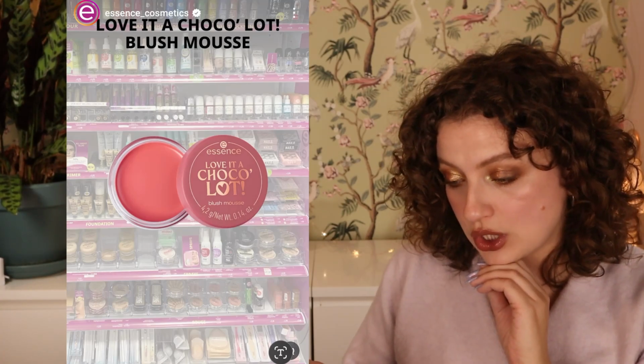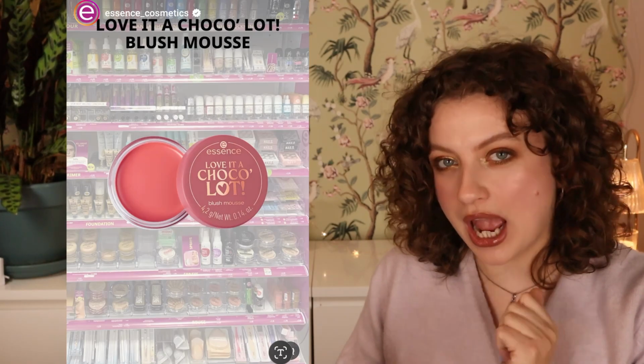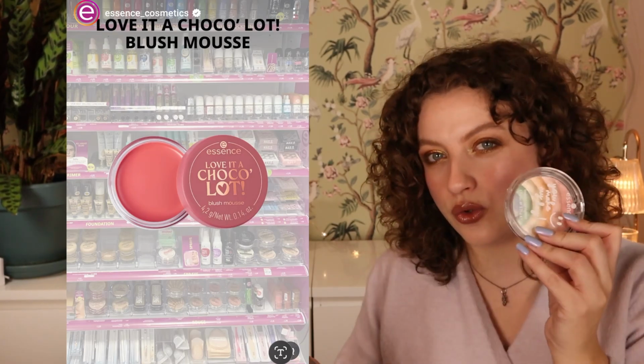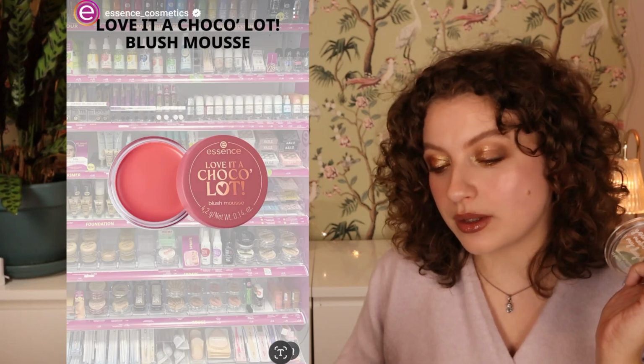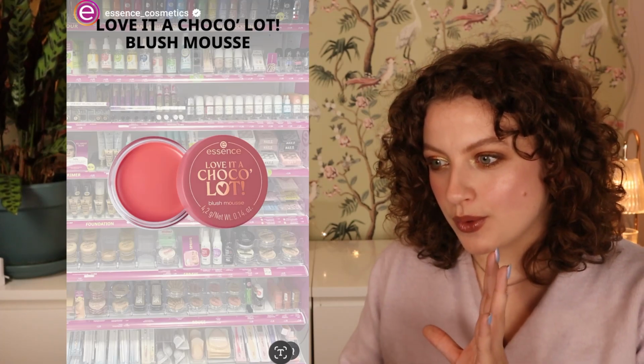That is looking pretty good, and I do have faith in this collection. I hope it's actually going to be good. By the way, today I'm wearing the Essence You Make My Day highlighter again. That is really pretty. I think they've done this really well, so I want to see more from them. I know they can do good makeup, so I'm interested.